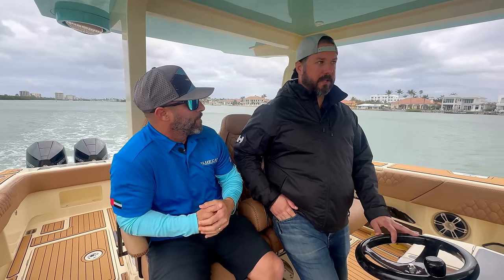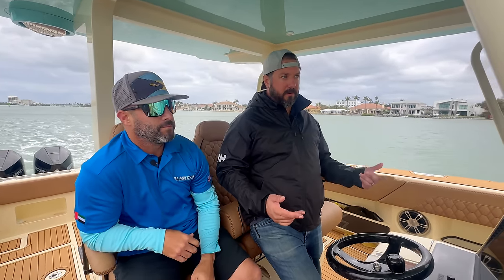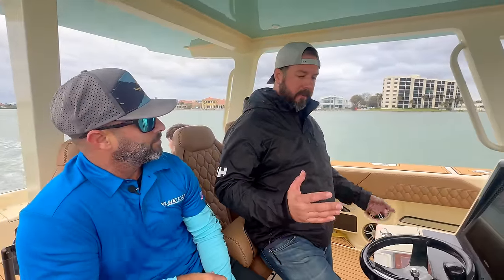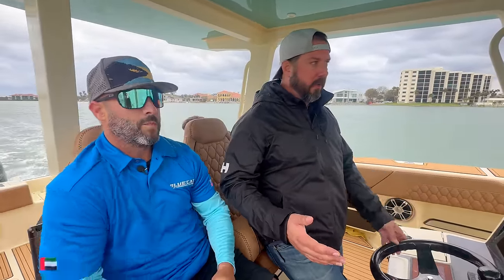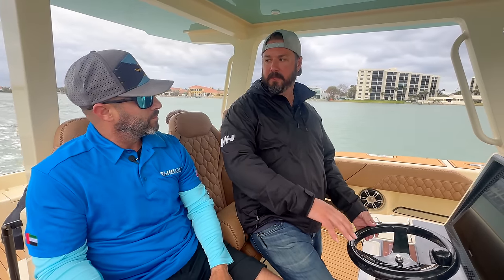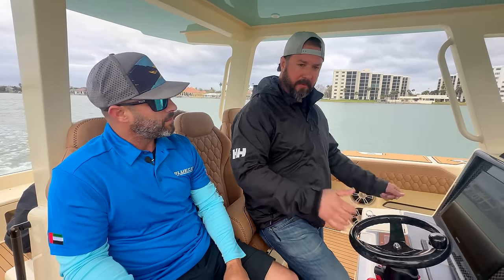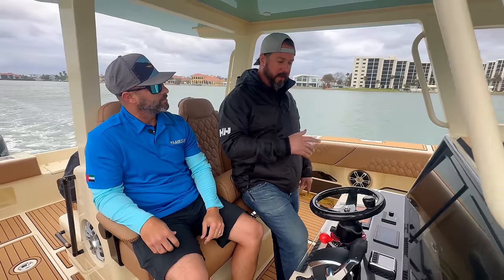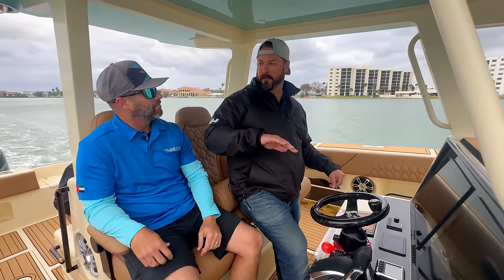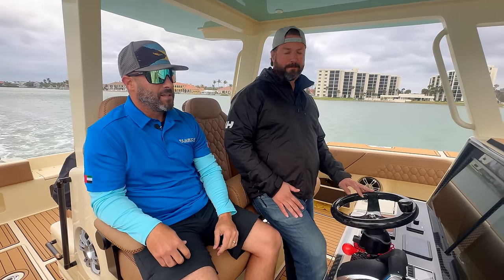What are we going to do? Yeah, so we're just going to come down here. We're going to do some S turns, some hard turns, some loops, basically demonstrating that this boat perfectly merges a monohull and a catamaran if you're used to running both. So you get all that stability. You don't actually have to touch the trim switches. You don't have to play with your throttle levers, pulling in and out depending on which way you're turning. You turn the wheel and the boat, believe it or not, will actually turn into the turn instead of outside. Yeah, so we're going to see that.